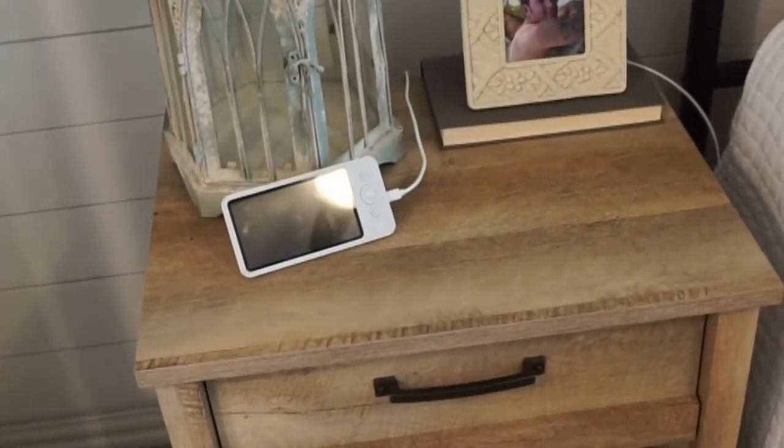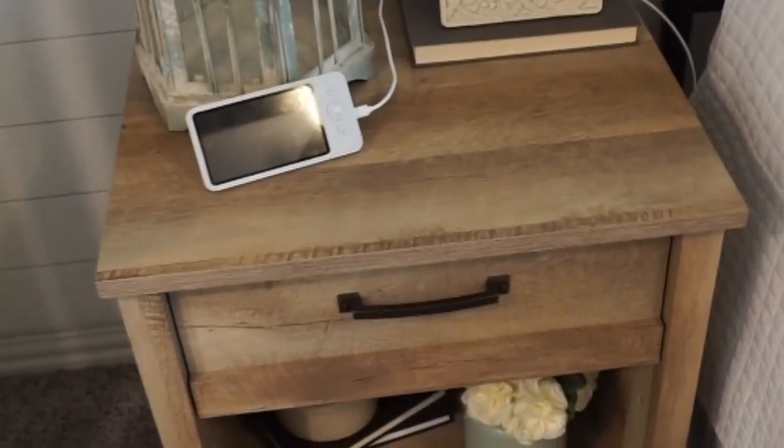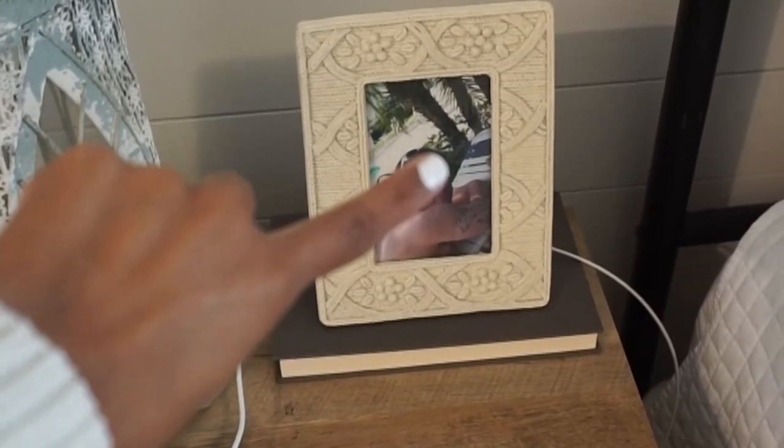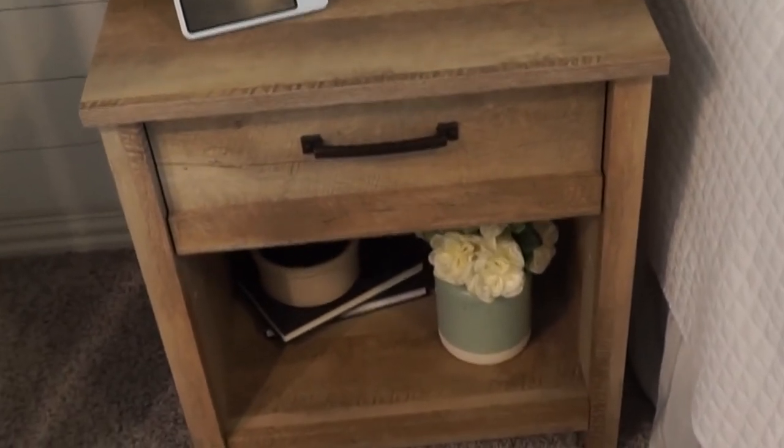And then I have on my side another book. I love styling with books. I get them from the thrift store. I think all the ones in our bedroom are books that we have read. I just took off the outside cover, but we have this little book and then a picture of my hubby and that little vintage frame that was actually a gift.